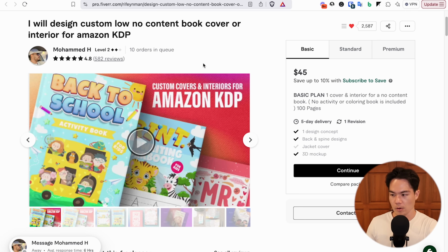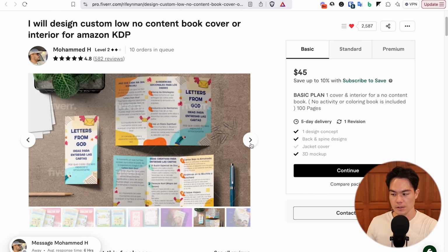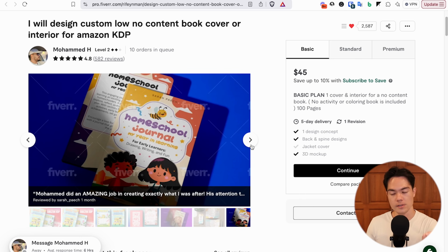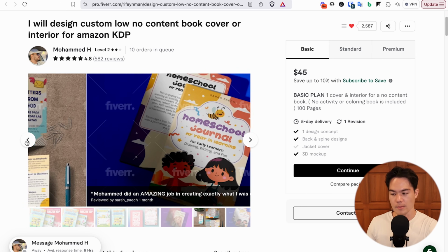But to give you an example, you can pay somebody to create an entire low-content, medium-content book or just a book cover for you, like this gig right here, right? For 45 bucks, you can get a whole no-content book created. So basically a book and a cover created. So if you're trying to publish those books, it's literally done for you, okay? You spend zero time. And in this gig, you can see the samples, and it looks pretty damn good.